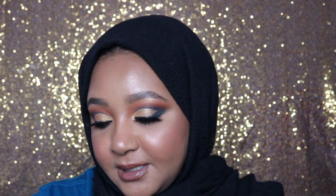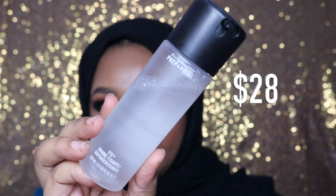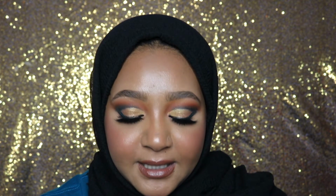The last item in the makeup category, obviously, setting sprays. So my all-time favorite setting spray, and I have used a lot of these, is the MAC Prep and Prime Fix Plus. I just love how it sets the makeup, 1. 2, it gives a nice glowy look to the skin. As I said before, I think I said it, I just love a nice glowing skin. And yeah, it does not irritate the skin or anything of that sort.